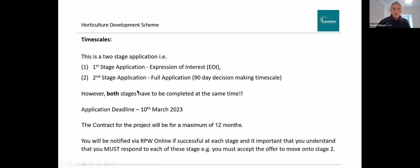Okay. So although it is an expression of interest, normally when you put an expression of interest in, if you're successful, they come back and say, yep, you've been successful. Now go ahead and make a full stage application, a second stage application. In this instance, they're not doing that. You've got to make a whole application.